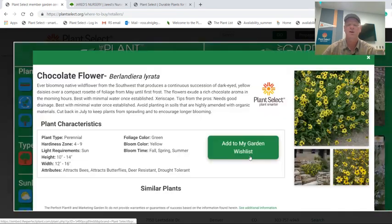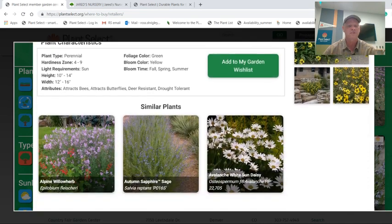Chocolate flower is another one of my favorites. After looking through all of its descriptions, maybe I decide I don't want that, and I can look at these other plants that would fit that same spot.